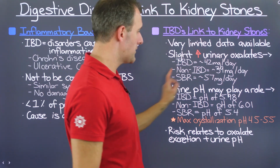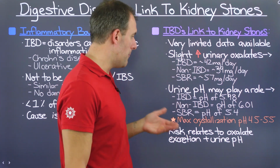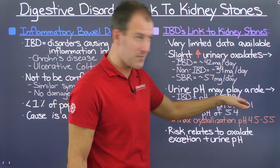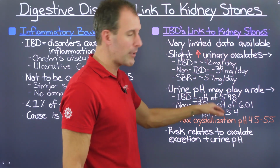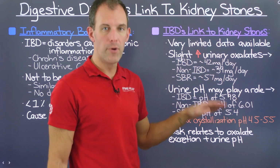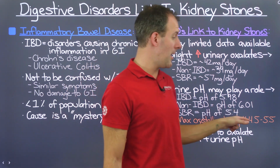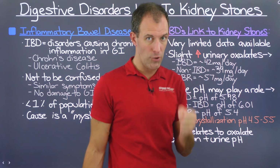Now, the other thing that it impacts is urine pH. We do know that with calcium oxalate stones, urine pH impacts crystallization. So the IBD patients were around 5.98, or roughly 6. Non-IBD, again, 6-ish. And then the small bowel resectioning patients were a little bit lower than this, around 5.4. Now, these pHs are pretty acidic, and we know from previous videos that crystallization of calcium oxalate stones really is maximized between 4.5 and 5.5, which again is acidic urine.